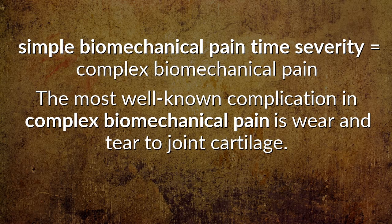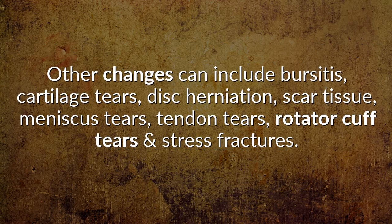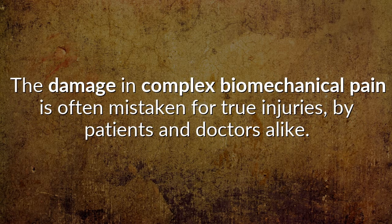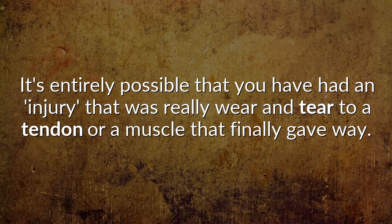The most well-known complication in complex biomechanical pain is wear and tear to joint cartilage. Other changes can include bursitis, cartilage tears, disc herniation, scar tissue, meniscus tears, tendon tears, rotator cuff tears and stress fractures. The damage in complex biomechanical pain is often mistaken for true injuries, by patients and doctors alike. It's entirely possible that you have had an injury that was really wear and tear to a tendon or a muscle that finally gave way.